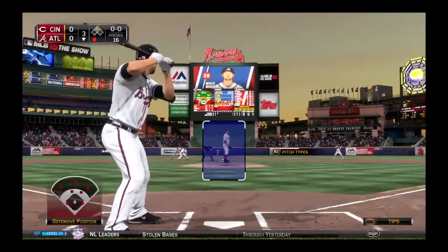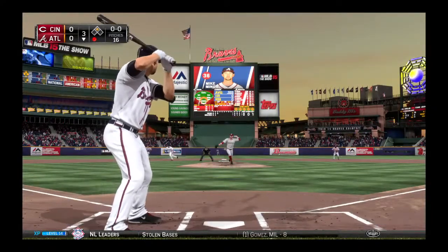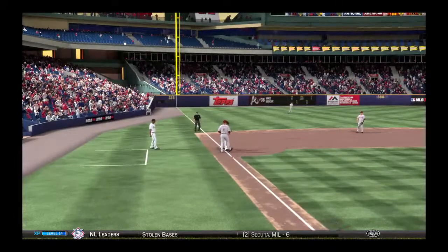Mike Minor will stand in, and you have to figure that he'll likely be swinging the bat now. Now the first pitch. Runner breaks for third. Pitch swung on and missed. The throw. The tag by Frazier, and he's out at third base.